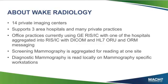Currently, one of those hospitals that we support is fully aggregated with us here, and we're running the GE RIS IC. And that hospital that we're integrated with, they send us all of their DICOM and then their HL7 ORM messaging to automatically create the orders in our RIS, and images come over and everything's matched up. We use our RIS, our PACS currently, to read in that facility. And once we generate the diagnostic report, it's sent from our RIS back to the owning organization and distributed from there.